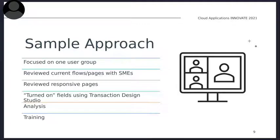And then we reviewed the responsive pages, and they were pretty happy with the current state. So moving to responsive was a bit of a challenge, but we tried to match that functionality or see where we could make improvements with the responsive pages, or at least keep things that were appreciated in line.